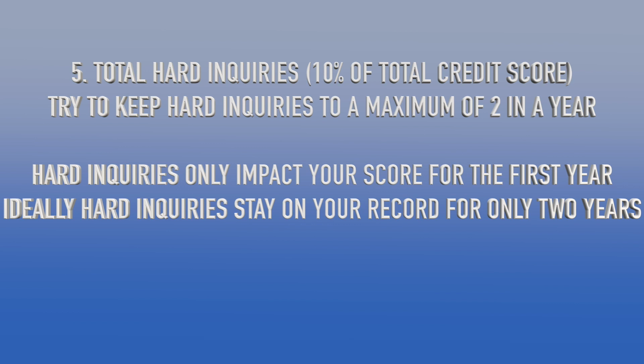You'd ideally want to have not more than 1 to 2 hard enquiries a year, and I know it's inevitable. You might have to get a new credit card or a new phone or a new laptop, so you might have to run that hard enquiry. But the interesting fact about this is that your hard enquiry only affects your score the first year, and it only stays in your record for 2 years. So you can always get rid of the hard enquiries in a couple of years.